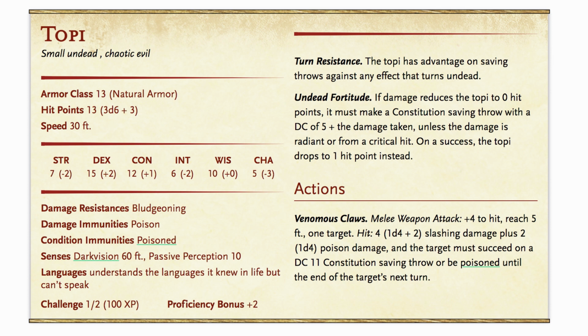Then their attack action is Venomous Claws. They have a plus 4 to hit. It does 1d4 plus 2 slashing damage plus 2 or 1d4 poison damage, and the target must succeed on a DC 11 con save or be poisoned until the end of the target's next turn. So the poison doesn't last very long. So are these a great match for a low-level party?